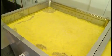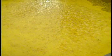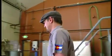These are 550-gallon open-top fermentation vessels. We add a selected yeast strain to it as soon as we get it in there. We lower the temperature to 80 degrees, which is a comfortable temperature for fermentation. As soon as it's done, we pump it into the big copper pot still over here.